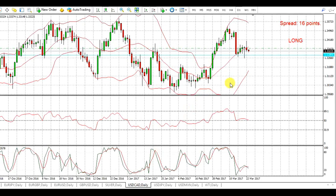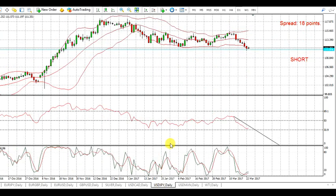USD CAD, we're in this long. It's gone a little bit against me. There's support underneath it. The commitment of traders is with me, and I think there's very little else. I think that's going to go long for me. Yes, again, USD JPY, different broker. I was short this. I got out at the blue line or turquoise line, and it's actually coming back a little bit.